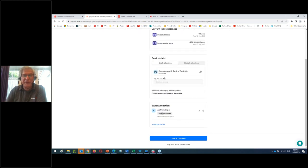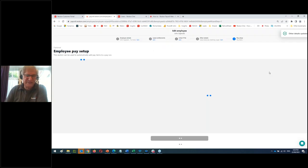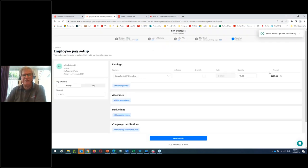Your superannuation accounts can be added here. Save and continue, and go to the last screen. Again, a nice little flow from one sector to the next. We don't need to decide which sector is the next one, we're just taken there. And finally we come to the pay setup where we can set up our pays.